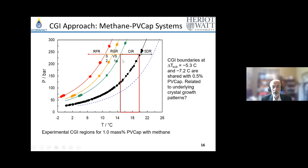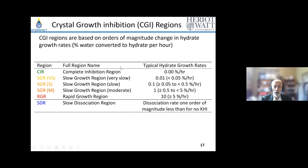And we can see that for this PVCap for methane, 5.3 degrees subcooling can result is within the complete inhibition region. And then we have a slow growth, very slow and slow growth region. And we identify this region by this criteria that each region is 10 times the growth is greater, is 10 times the previous region.